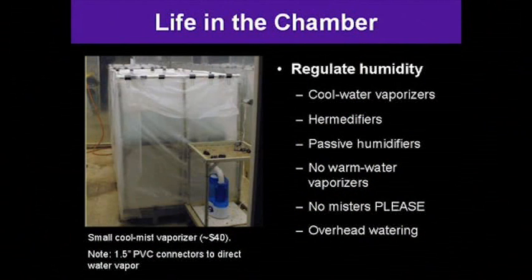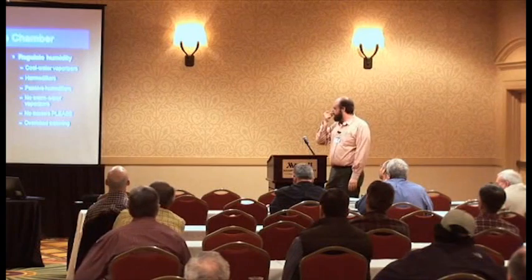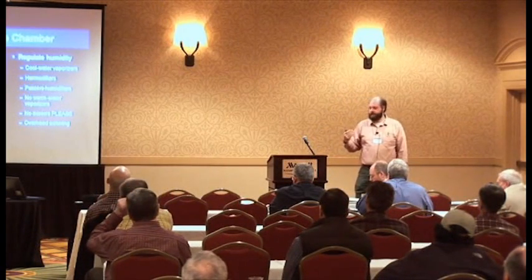So we're going to talk a little bit about the healing chambers here, and I'll show you some pictures. Again, we've had anything from super high-tech ones to not high-tech ones. This one is pretty high-tech, or at least it looks like it is. Basically the main thing you have to learn how to do is regulate humidity within this chamber.